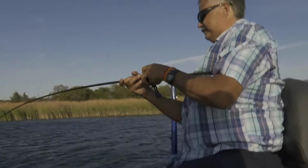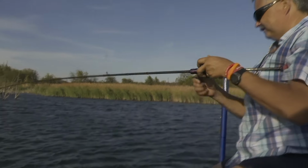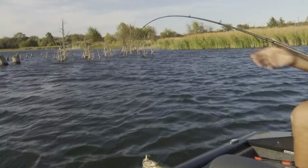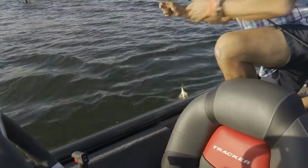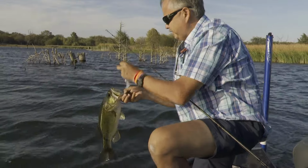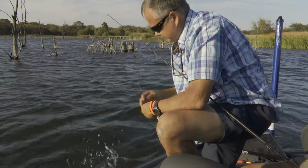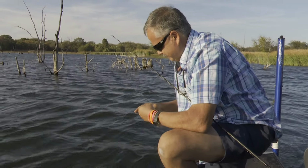The better fish there. Not huge, but he's better. He just gave up. How big is that guy? Hey, nice one. He hit hard, but he just kind of gave up then. He said, I know he's going to throw me back anyway. Yeah, why fight it? Save my energy.